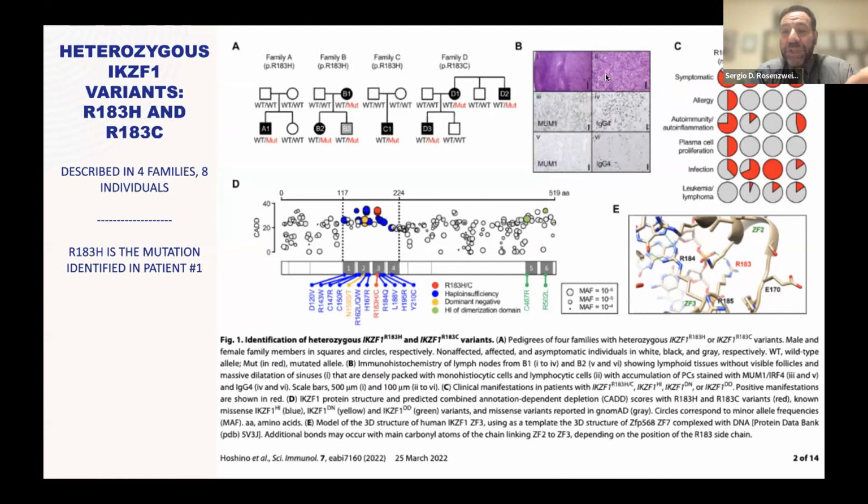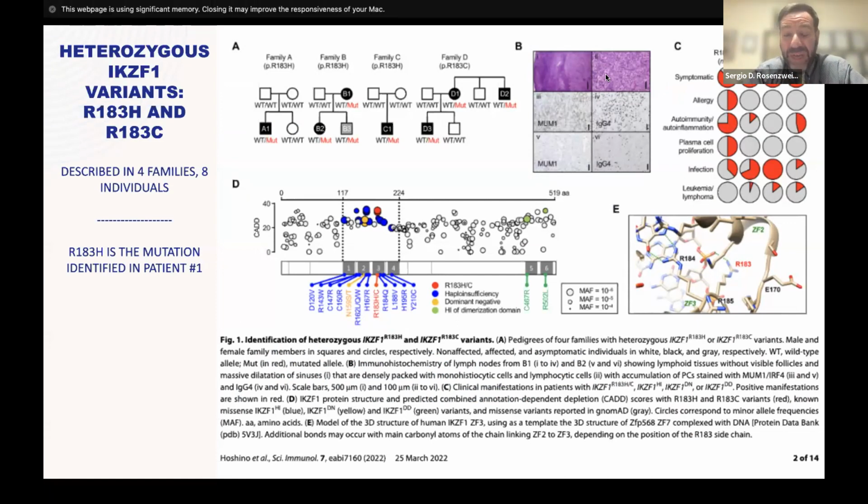Those were the first 8 patients. They didn't have lymphoma or leukemia. Now that we know more than 20 patients, we know that almost half of them have lymphoma or leukemia, plus or minus multiple myeloma. So in the first 8, we didn't find it, but now that we have collected more patients, we do know that these patients have malignancy. So it didn't surprise me that much, the lymphohistiocytic proliferation that your patient has, because now we know what we didn't know at the time of publication.